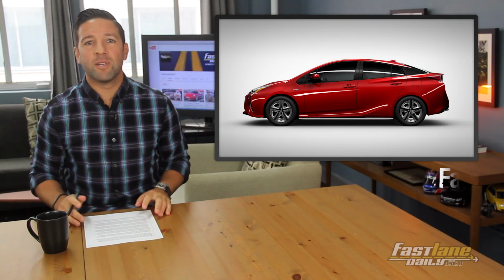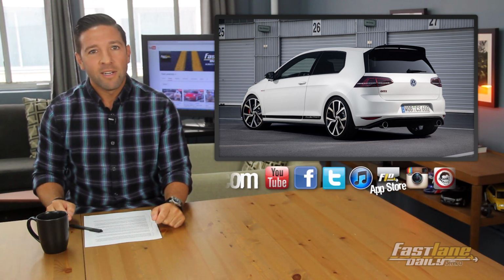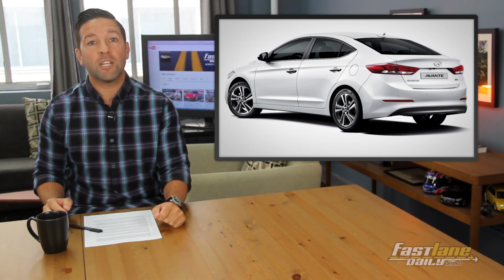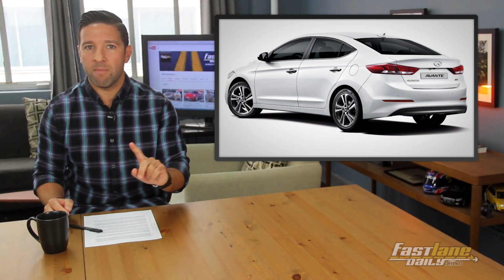Toyota goes official with the new Prius. Volkswagen says, hey, check out the most powerful Golf GTI ever. Hyundai has a Vision GT of their own, and they also reveal the new Elantra via the Korean version. Plus, it's Friday, so we'll go faster than anyone in the news game with some rapid-fire news.